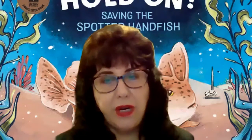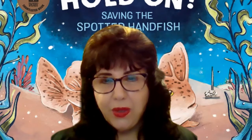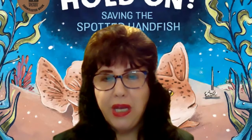So it's great for kids to learn about both the plight of threatened species and the threats to threatened species, but also about how scientists can come in and do various different things to try and help them. In the case of the spotted handfish, those things ranged from getting listed and recognised as a threatened species in the first place, through to the scientists doing surveys to try and find locations of this fish and where they might still be existing, and also learning how to rear them in the laboratory so that they can put them back out into the ocean.